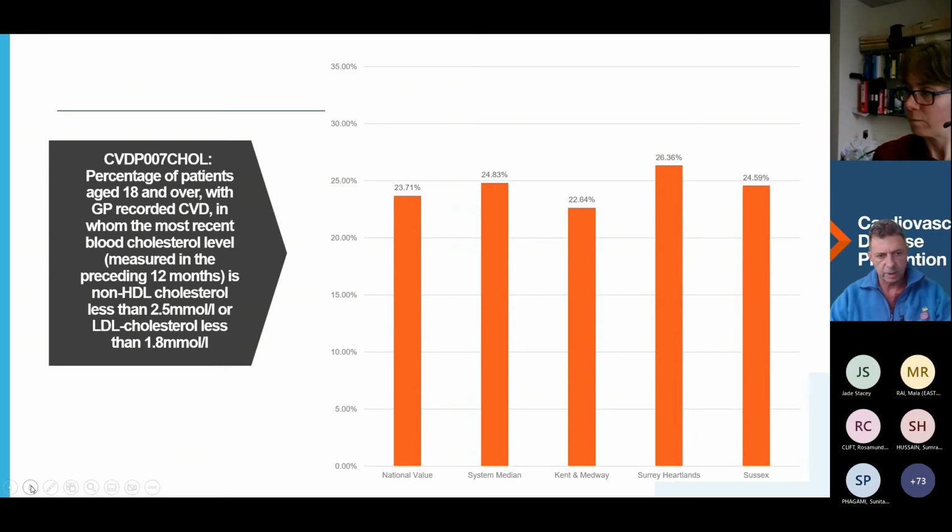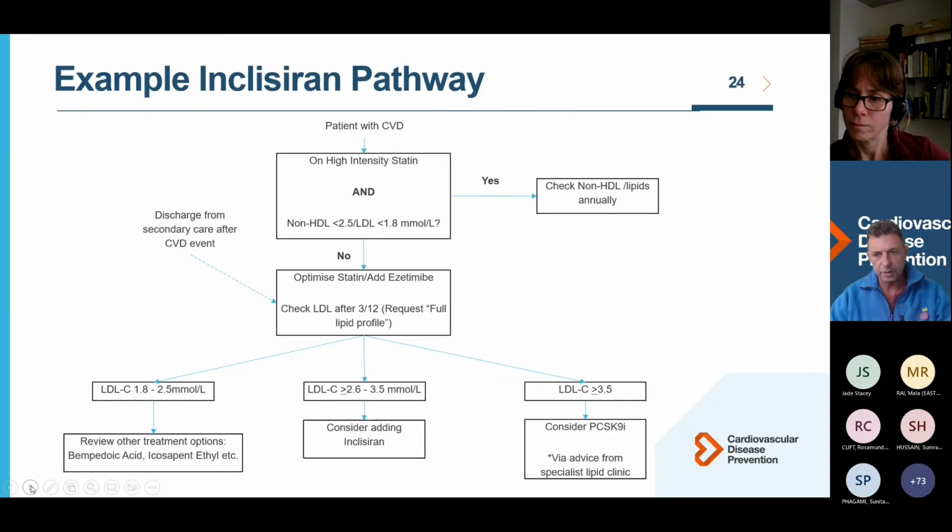You'll see we're all pretty much the same, but approximately three quarters of people with CVD are not currently known to be to target. So if we go to the next slide.